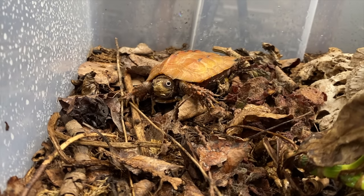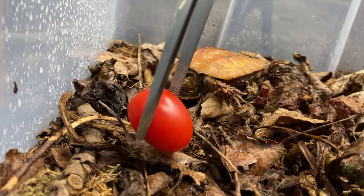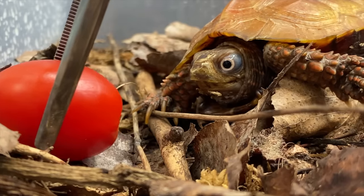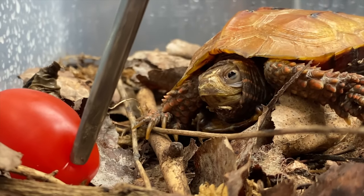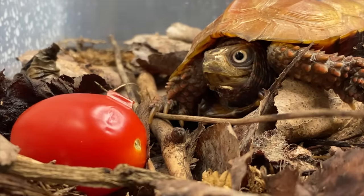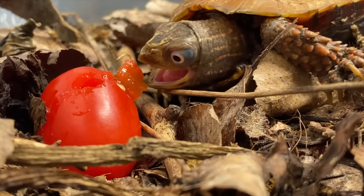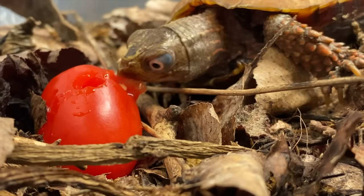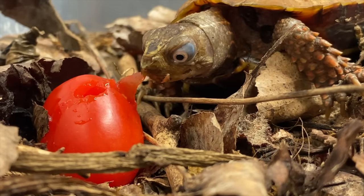So here's Littlefoot. I'm gonna go ahead and offer him a cherry tomato and see what he does with that. Certainly, little dude is intrigued. What if we pinch it a bit? Make a little vulnerable spot on it. Oh, okay. Here we go. What do you think about that, huh?